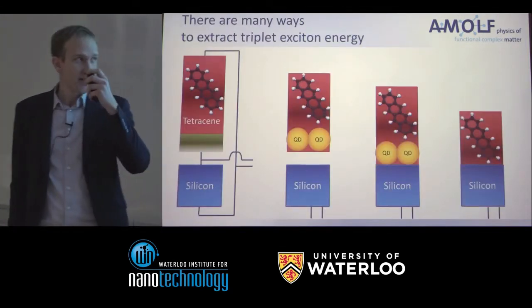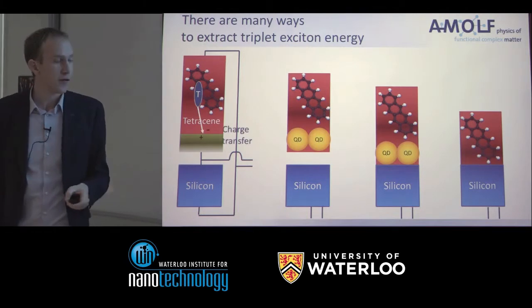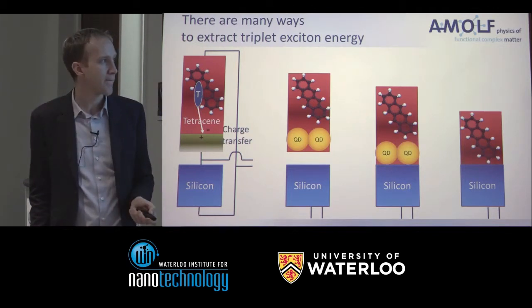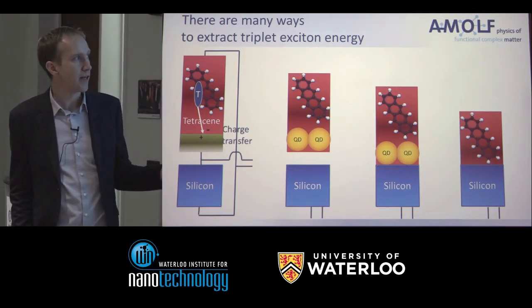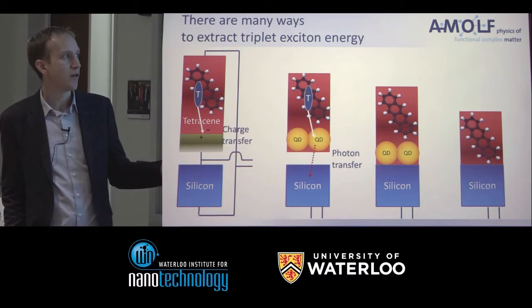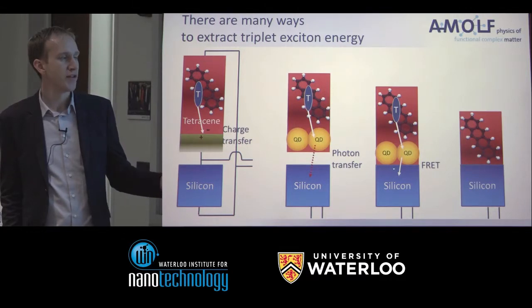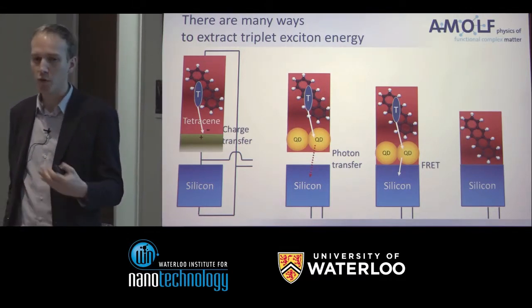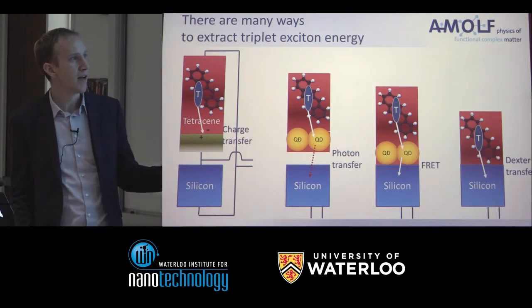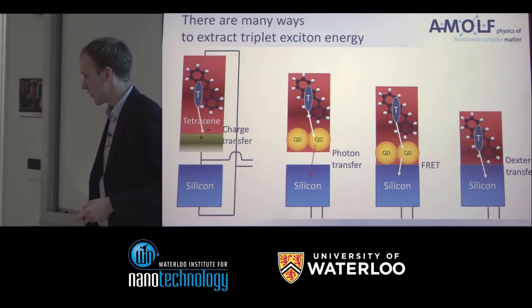So I think there are about four ways this could be done. One is pretty much like a tandem cell, where you have a singlet fission cell and a silicon cell, and then you wire them up in a clever way and extract the charges separately. A much more elegant way would be to have a singlet fission layer and a quantum dot layer, where you first transfer your exciton into the quantum dots and then emit a photon into silicon. Or you could first go into the quantum dot and then do a resonant energy transfer into silicon, which would be more directed, or even a direct, what we call Dexter, transfer into silicon. So it becomes successively simpler architectures, but as I'll show you, they might become successively more difficult to implement. So let's look at the first one.